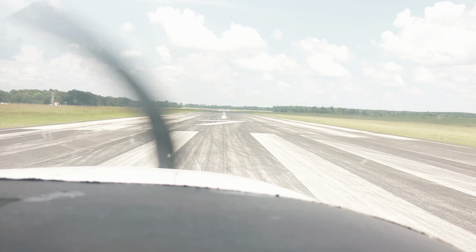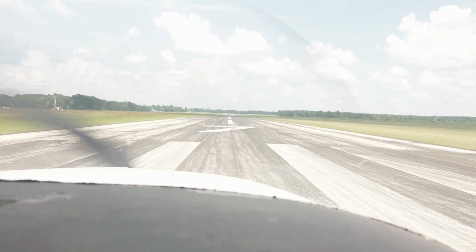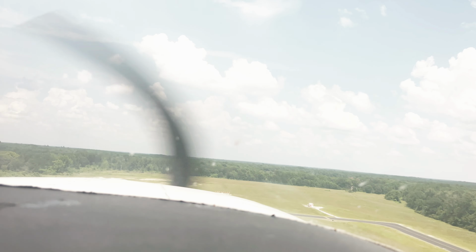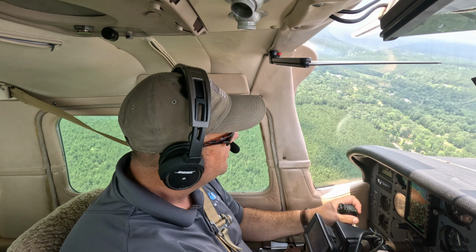30 inches of manifold pressure. Let that turbo lag. Red line, red line. Airspeed alive. Gear's coming up. Lufkin traffic, Centurion 604, November's left turnout, departing the pattern to the northeast.